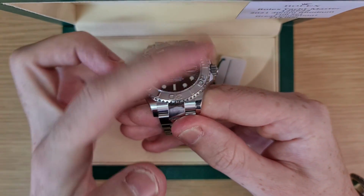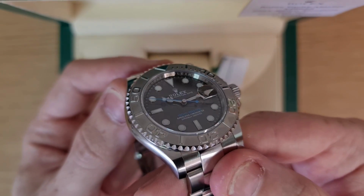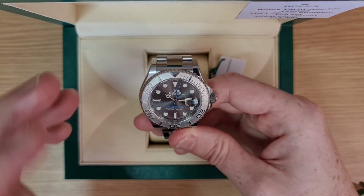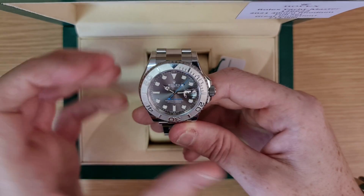As you can see on the chapter ring here, we do have the Rolex inscribed on there. We have Rolex with the serial down at the bottom, I believe that'll be. Down at the bottom there, you can see the serial number, which is nice to see. It's a nice way to place the serial number onto the watch without affecting the actual look of it.